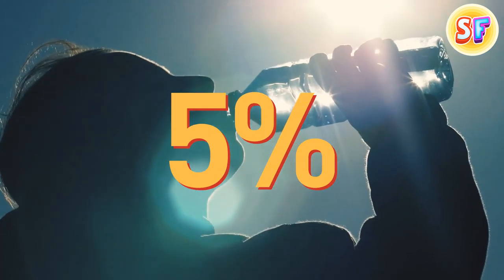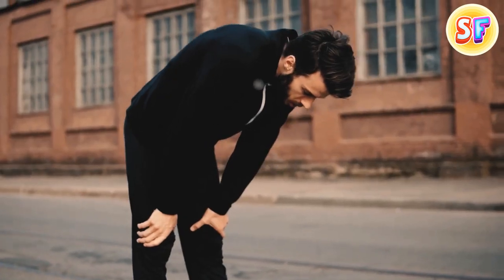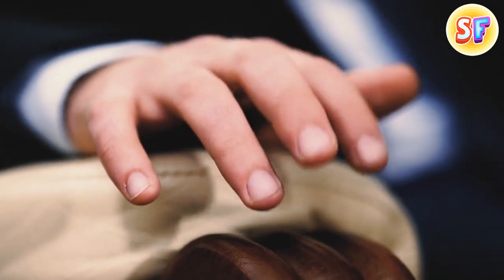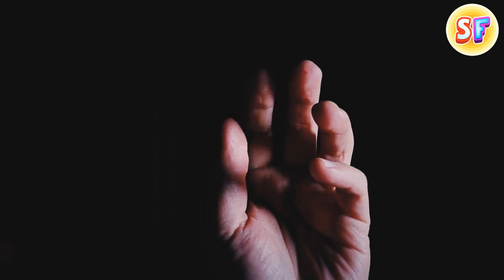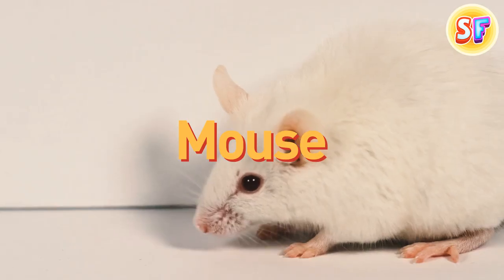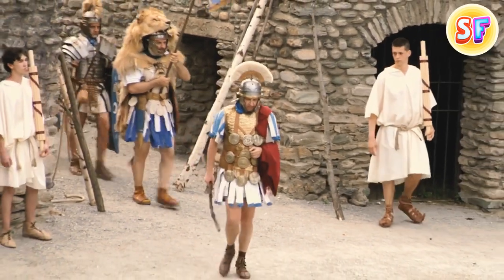If you lose 5%, you might even feel like fainting. Fingers don't have muscles that make them move. The muscles that do that are located in the palm and the forearm. The word muscle actually comes from the old Latin word for mouse. That's what the Romans thought their biceps looked like.